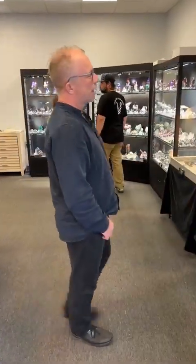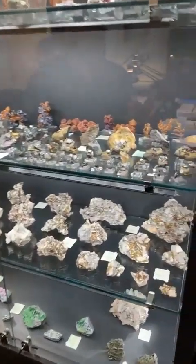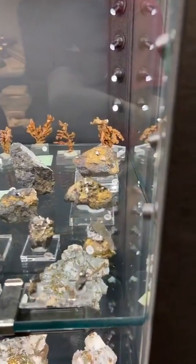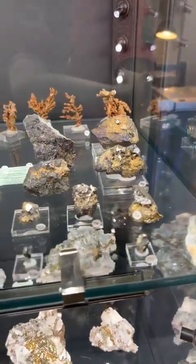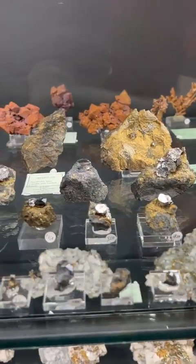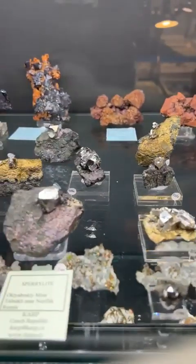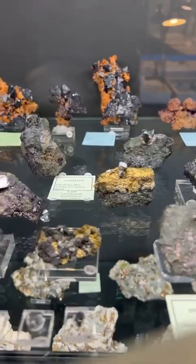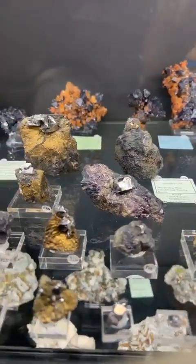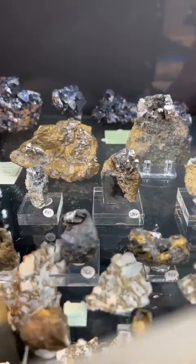So I hear you are the man with the sperrylite. Can you tell us a little bit about that? Maybe we can take a look at a couple pieces. Sperrylite is the only platinum-containing mineral that forms such big crystals you can see them by eye, except native platinum. It's platinum arsenide, chemical formula PtAs2, and it needs to be cleaned from matrix, which is mostly chalcopyrite and a mixture of copper and nickel sulfides.